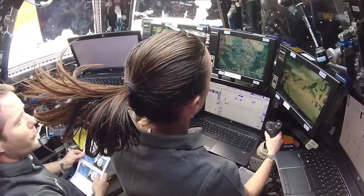I'm Sandra Jones. This week, the crew unpacked and began science investigations that arrived on a cargo vehicle, and 2 astronauts are about to head out the space station hatch for a spacewalk.